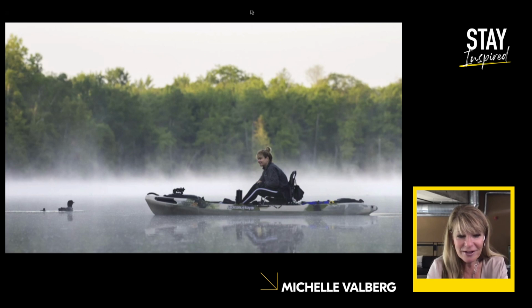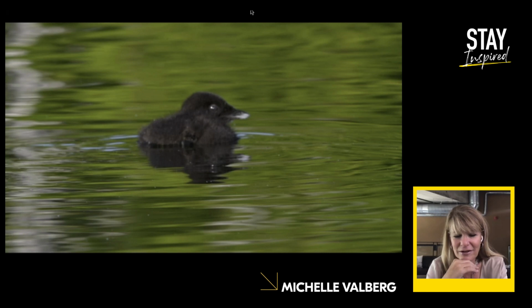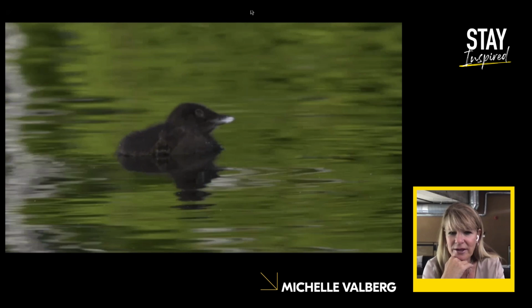So this year, I followed along this family coming off the nest. I documented the whole thing. I spent days. And then one morning I went out and the loons weren't with their chicks. And I saw some really weird behavior. And then the next morning I went out and I found the chick by itself. And I helped guide it back to its mom because it was going in the complete opposite direction.